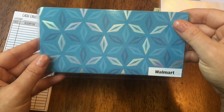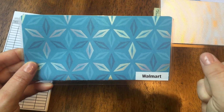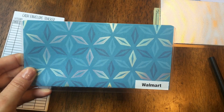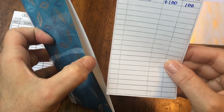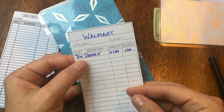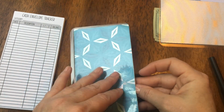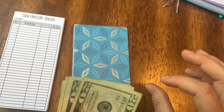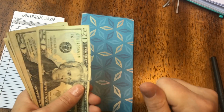Next is Walmart. So Walmart is for food, toiletries, paper products, fur babies, so cat litter, cat food, wet and dry, dog food, wet and dry, all of that good stuff, all of the fur baby supplies. I get everything at Walmart. And I did spend the money that was in here. I didn't write down when I went to the grocery store, but I obviously did spend it. And there wasn't anything left. I am going to be adding $100 today, and that's for the week.